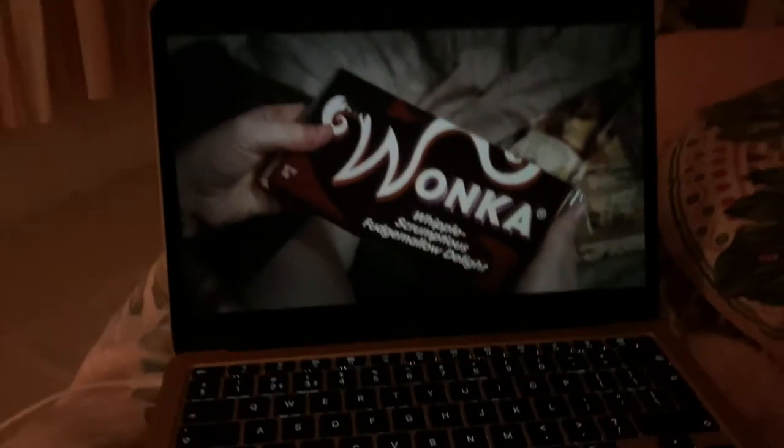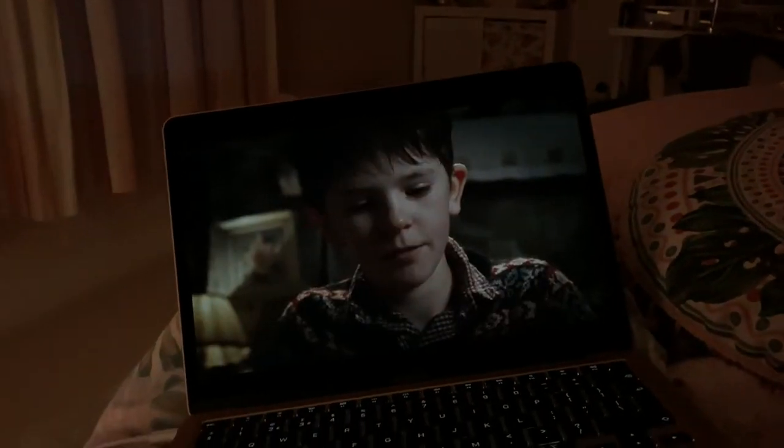Yeah. But anyway, we're off on the roads again. Home. We're going to watch a film. Yeah, horror. I'm sure it's a horror film. Really scary. Film time. Charlie and the Chocolate Factory. Exciting. The Willy Wonka. Wonka. Sorry. Wonka.